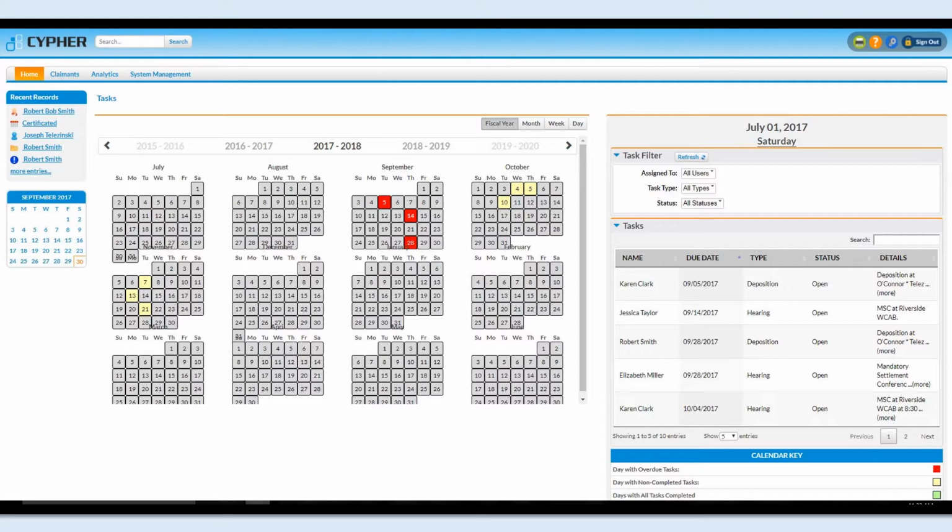On the right-hand panel, you see the information in a list that is displayed in the calendar view. You can also filter what is displayed. You can filter by which user is assigned to complete that task, the type of task, the status of the task. So if you only want to look at ones that are still open, then you can filter down and get rid of the ones that are already completed.